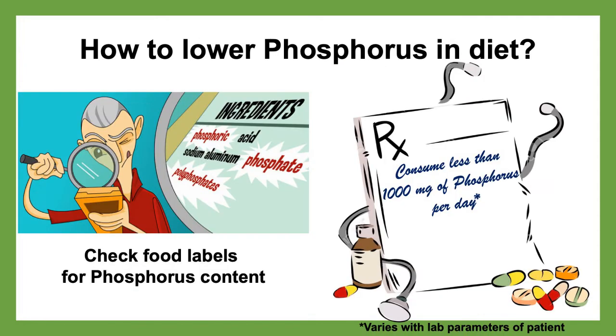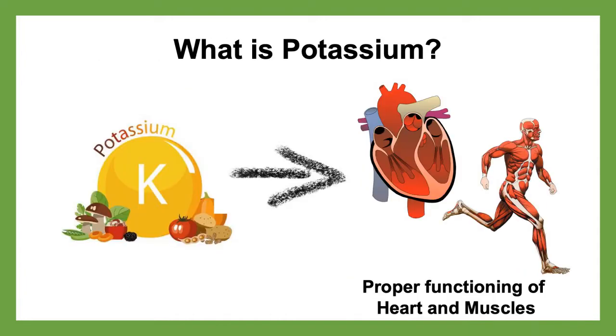Many packaged foods have added phosphorus. Look for phosphorus or for words with phos on ingredient labels. Choose a different food when the ingredient list has phos on the label. Amount of phosphorus in daily diet of a CKD patient should be less than 1000 mg, which may vary with the biochemical parameters of the patient.